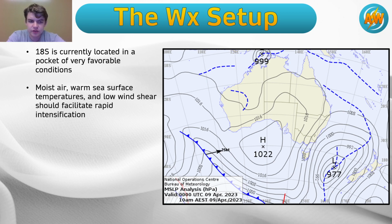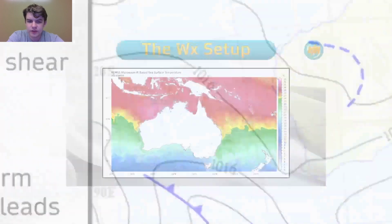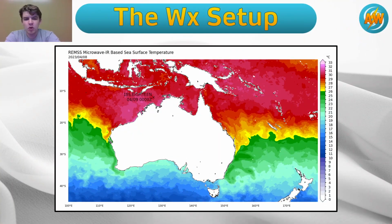Moist air, warm sea surface temperatures, and low wind shear should facilitate rapid intensification of the storm, and it is uncertain when the storm will recurve south, and therefore it is uncertain who exactly will be hardest hit from this storm. Let's jump into more of why this system is going to be in such favorable conditions.